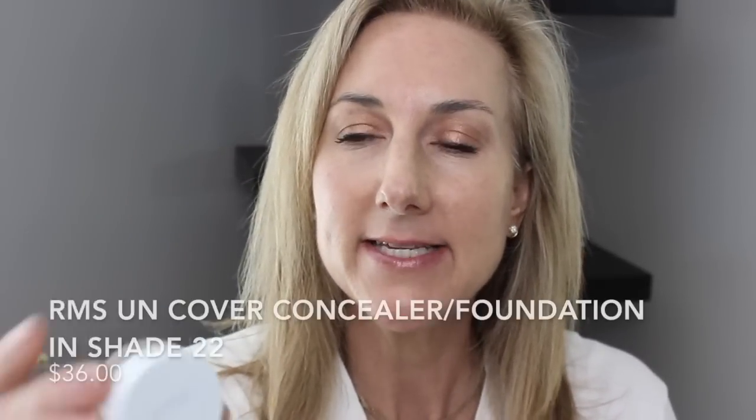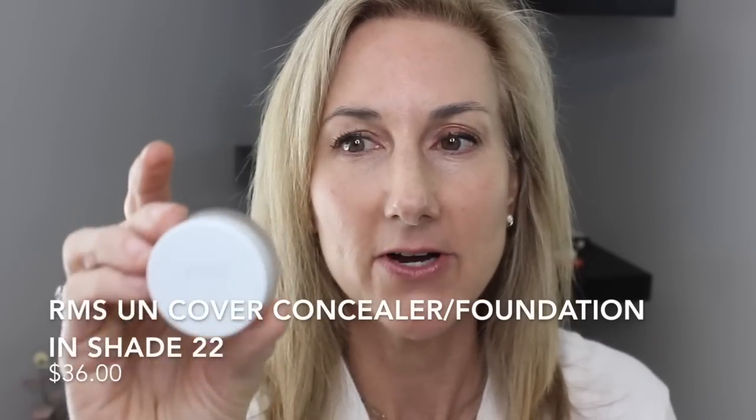I'm going to start by using one of my favorite products that I've had and used for years, and that is the RMS Beauty Uncover. This is basically your base. It can be used as a concealer. It's just going to even out your skin and look absolutely gorgeous.